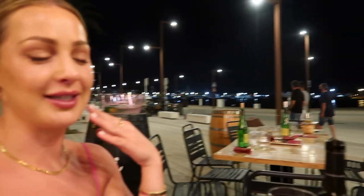We're just in Ibiza Old Town. We've come to this tapas place because it was recommended to us, but not gonna lie, it's been really bad service and the food hasn't been proper tapas at all. Compared to lunch, which was insane, it was so good, this has definitely not been as good. We're still waiting on two meals.